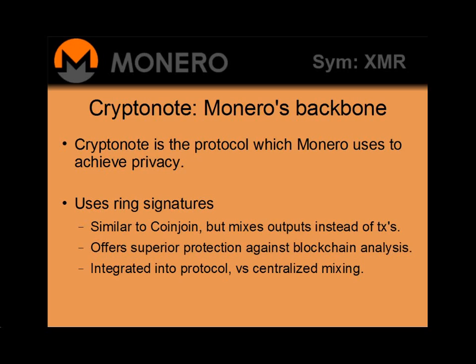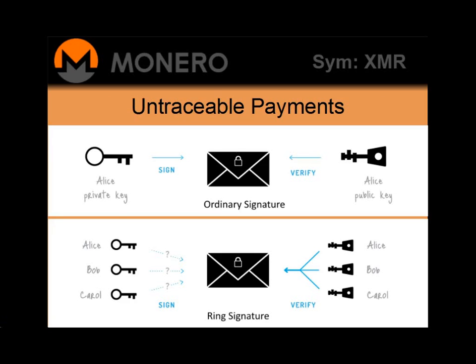Ring signature mixing is integrated into the protocol versus centralized mixing sources that Bitcoin currently has, such as SharedCoin or blockchain.info. This also means you do not have to wait to find participants. Transactions are instant. The ordinary digital signature verification process involves the public key of the signer. It is a necessary condition because the signature actually proves that the author possesses the corresponding secret key, but it is not always a sufficient condition.